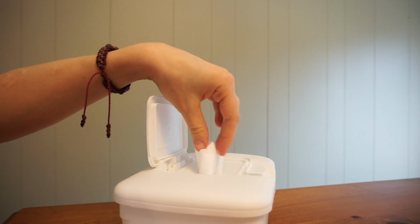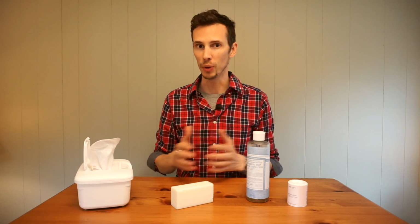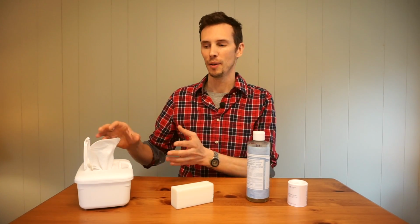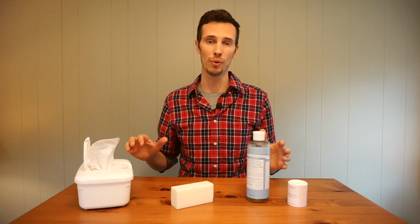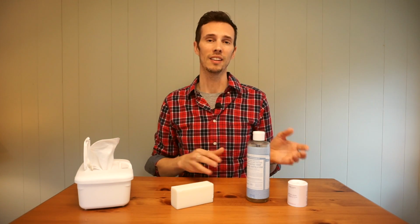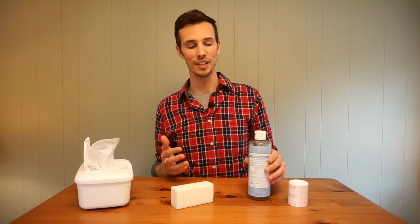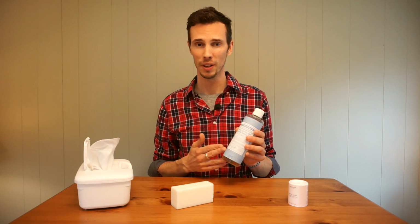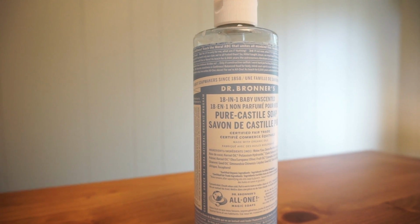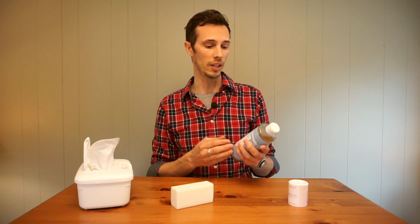And another thing that we bring with us almost all the time, and that helps us deal with those days in between showers, are wet wipes. We obviously don't bring a big container like this, but wet wipes combined with the dry shampoo are a really great, simple, portable way to stay clean on long travel days and between showers. And last, we always bring our trusty Dr. Bronner's soap. This can be used for anything. It's natural, it's unscented, so we can wash dishes, we can shower with this, so it's really, really handy.